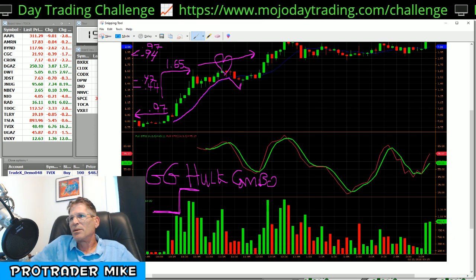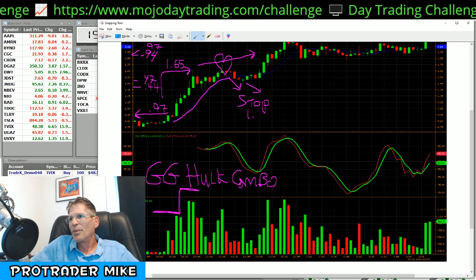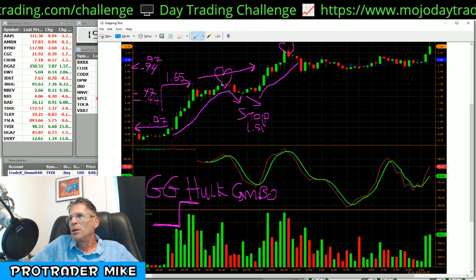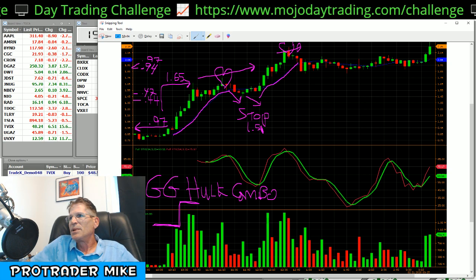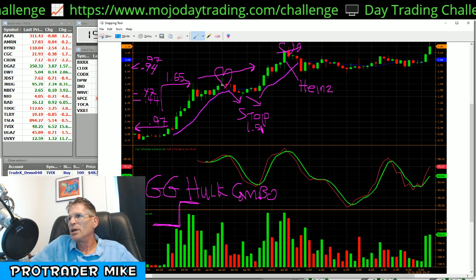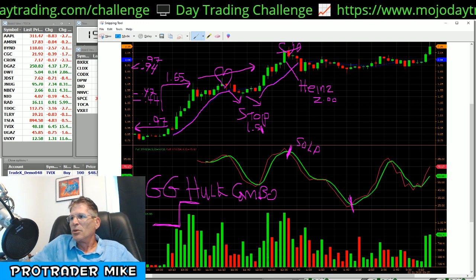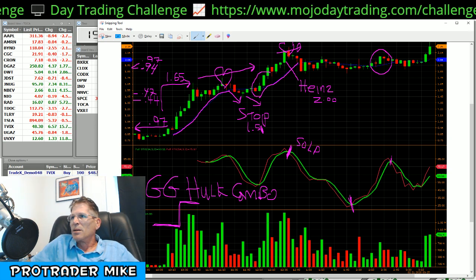It comes down. The stopping station, 1.51. And then it moves all the way back up to a new high of 2.02. That's a 1.51 stop times 2, biggest bar on the chart, beautiful, sold right there on STO, rebought down here, okay, this time.